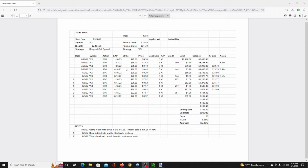So I bought them back, dropped down $2, went out a week and sold the 48s, brought in a little more premium. August the 3rd, these are now worth 20 cents, so I went out another week and sold the same strike for 58 cents, brought in some more premium. And then today, I started to scale out.